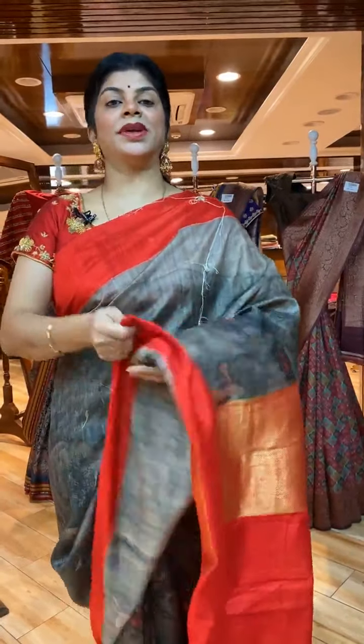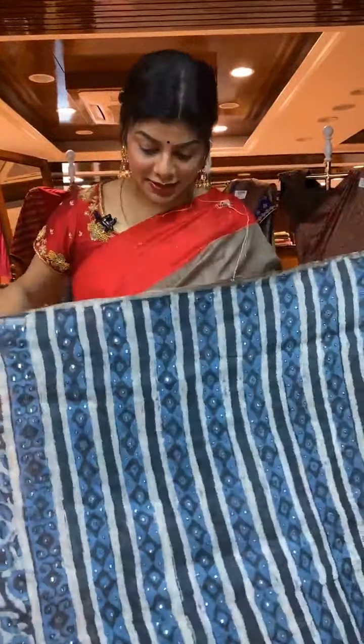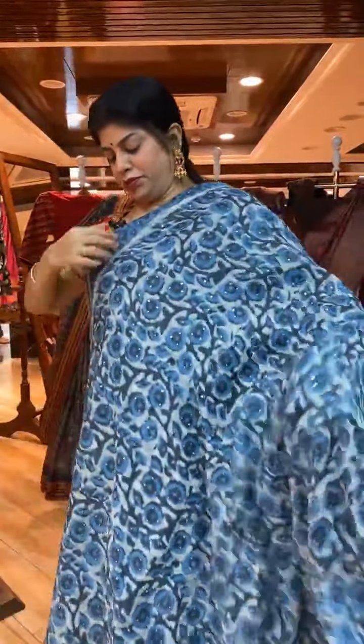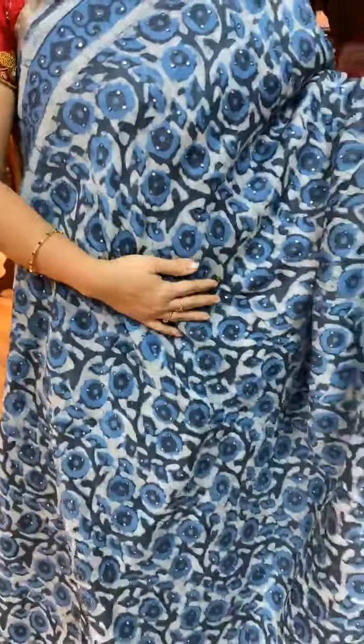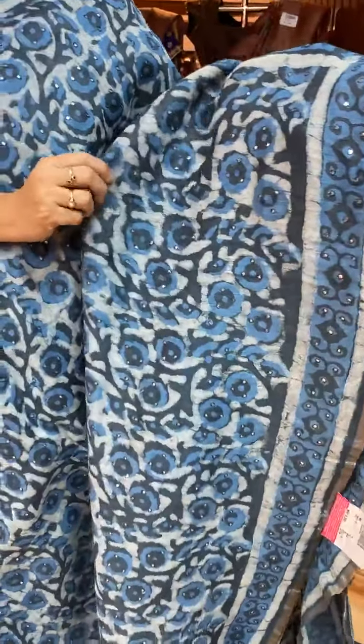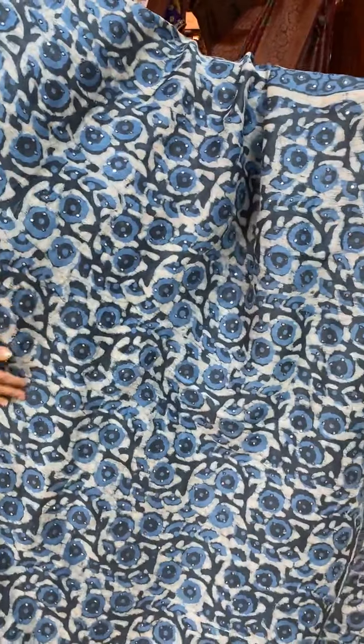So since it's lockdown, be careful, stay safe, and enjoy at home. And this is indigo blue and grey color with mirror work. It's a lovely jute silk saree. It looks like a complete batik print. Very pretty print.